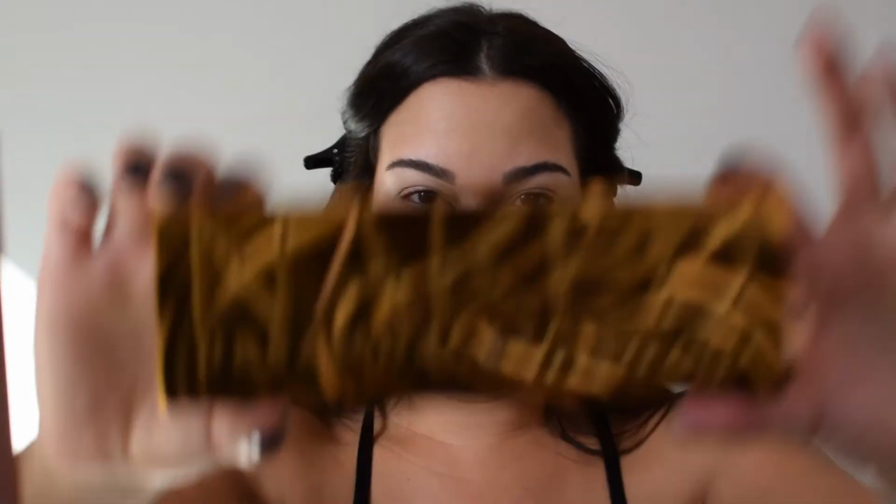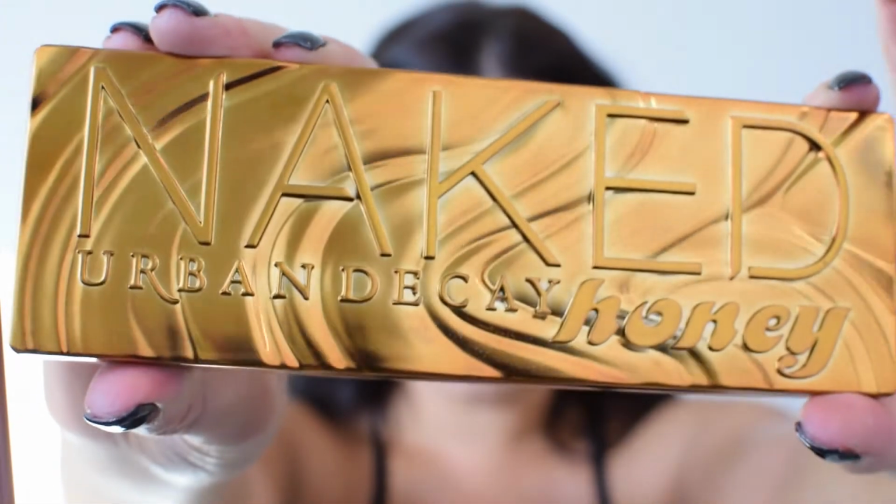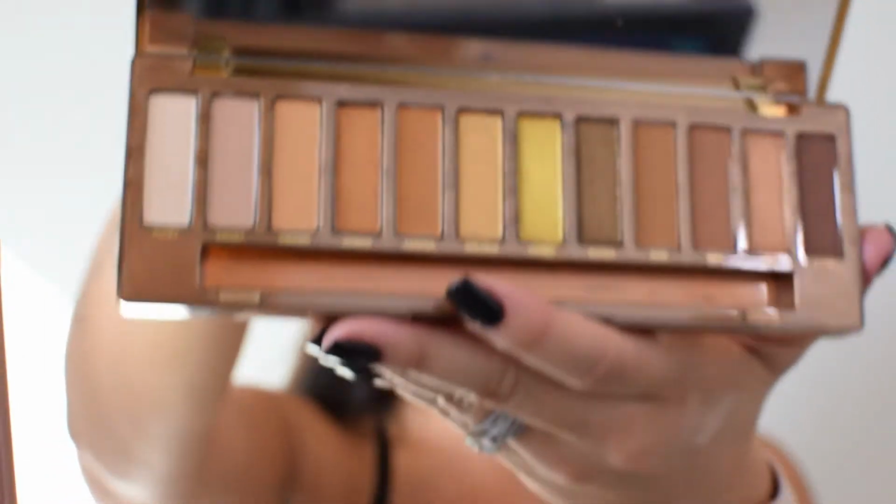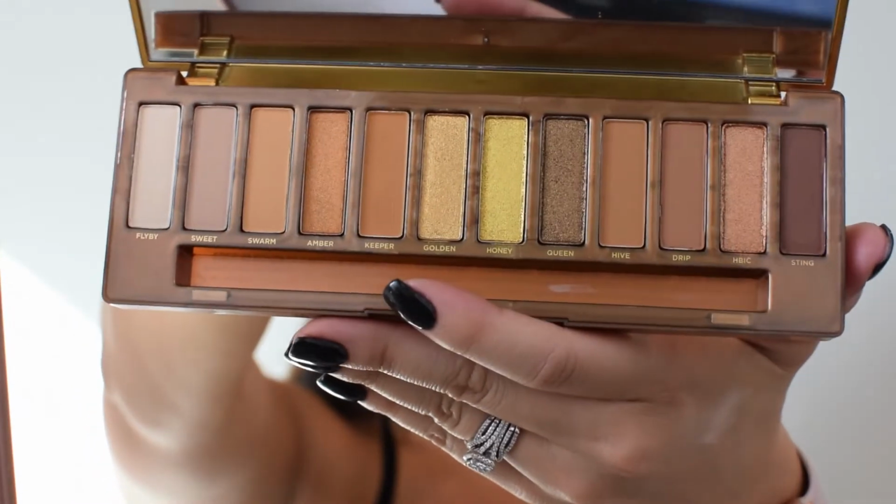And we're actually going to go in with this guy today. So we are using the Naked Urban Decay Honey palette. So this guy is a nice palette full of warm tones. It's got some glitters, it's got some shimmers there. Look how pretty that palette is.